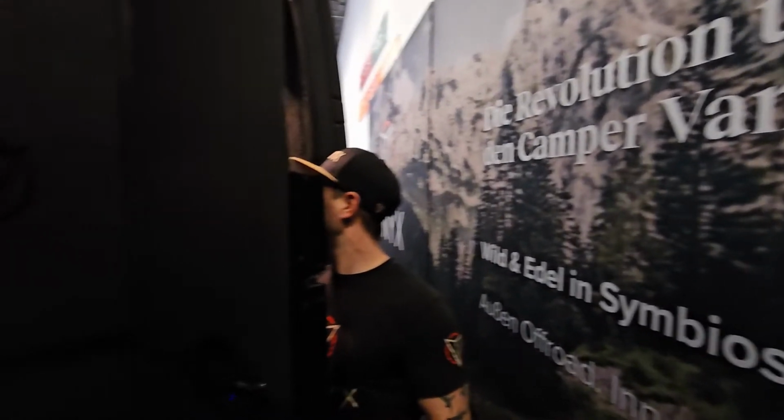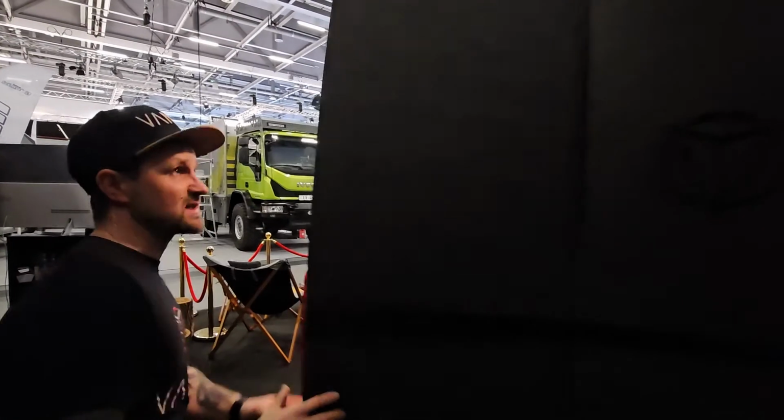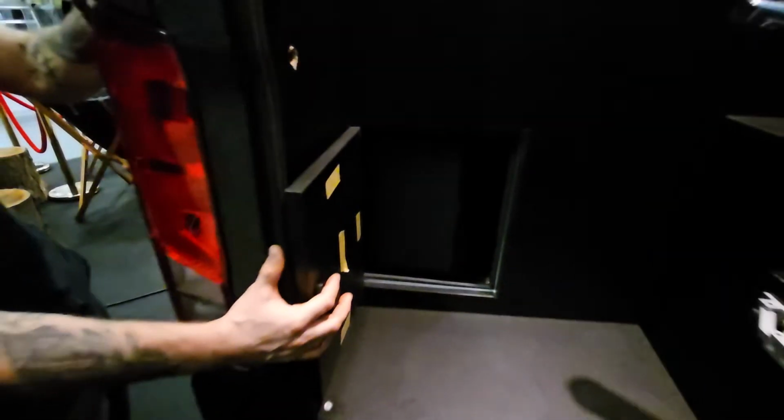Yes. Okay. So on the other side, you see our dry room, where you can put your clothes. That's accessible from the outside. Here you also change the toilet, so you don't need to go with this bucket through the car. Yes, because everything is a bit smelly after that. So we put it here so you don't smell it.